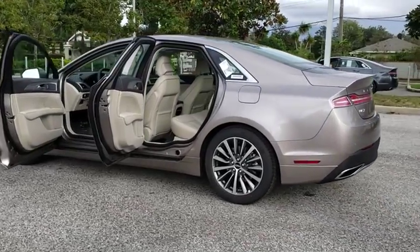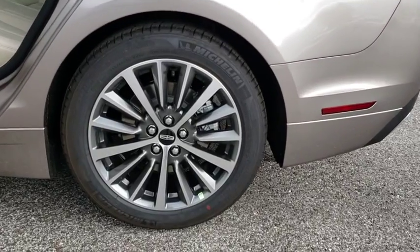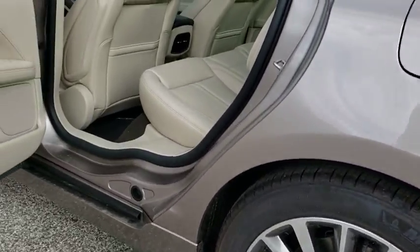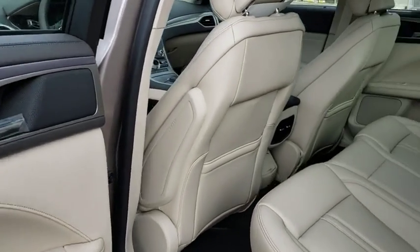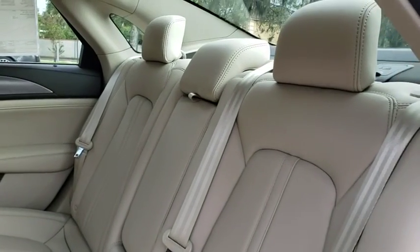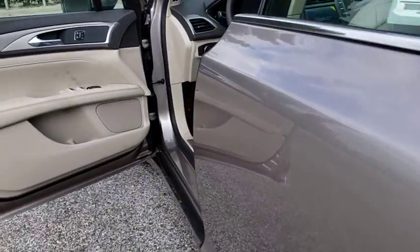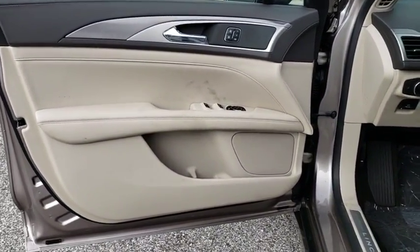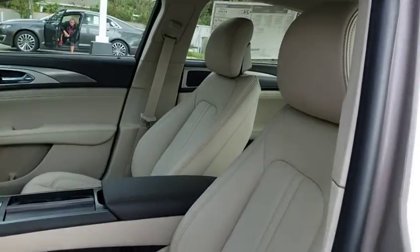Lane departure warning, stability control, traction control, power passenger seat, keyless entry, remote engine start, steering wheel audio controls, anti-lock braking system, backup camera, Bluetooth, leather-wrapped steering wheel, adjustable steering wheel, power steering, auto-dimming rear view mirror, aluminum wheels, floor mats, keyless start, cruise control, four-wheel disc brakes.